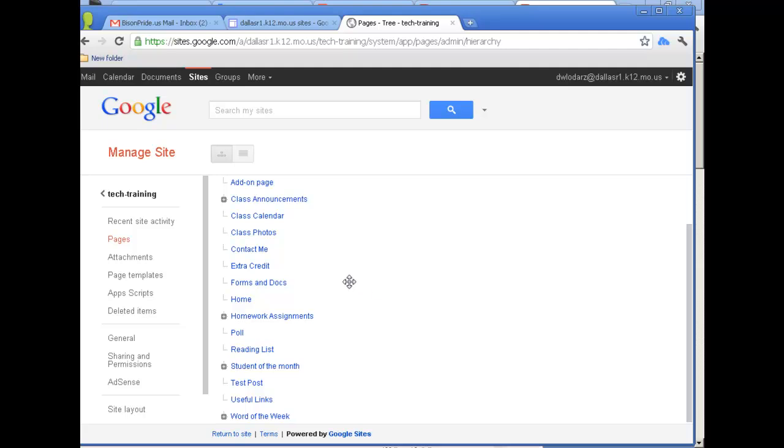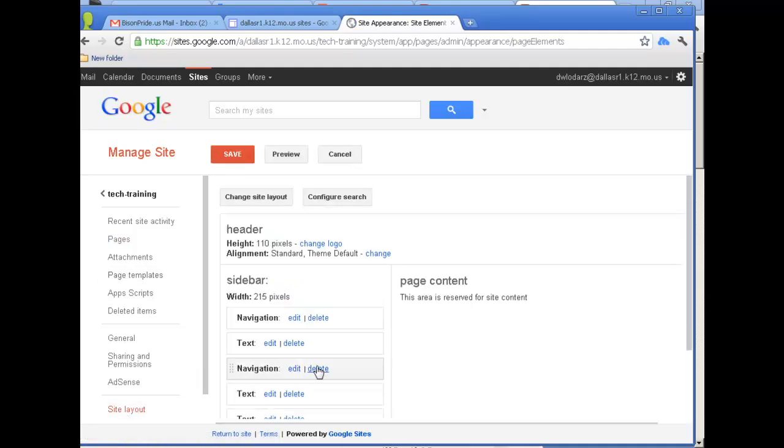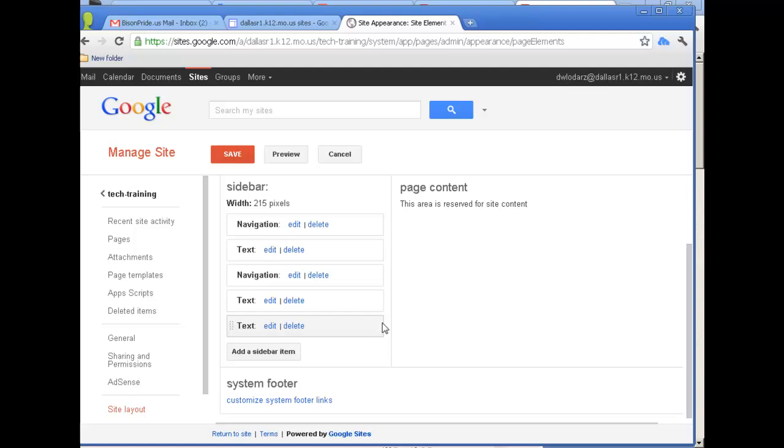And which one? Go to site layout. In other words, go to site layout on the bottom left. On the bottom here, there's site layout. And it's one of those text boxes that are showing the sidebar. You're going to have to go into them, edit them, and see which one it is.